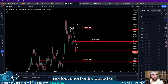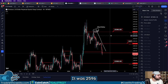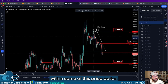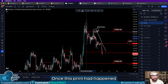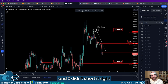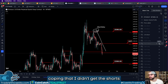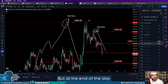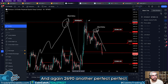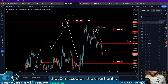We had a perfect short entry based off NPOC levels that I just did not short. It was 2596. We retested that area, and I created this back within some of this price action once this print had happened on January 12th, right? We get a retest of that and we short into it, and I didn't short it, right? So that was a big miss by me on shorting Ethereum. So could be me coping that I didn't get the shorts that I wanted, but at the end of the day, it's still just the price action. And again, 2690, another perfect NPOC pivot. These are the two that really sucked that I missed on the short entry.